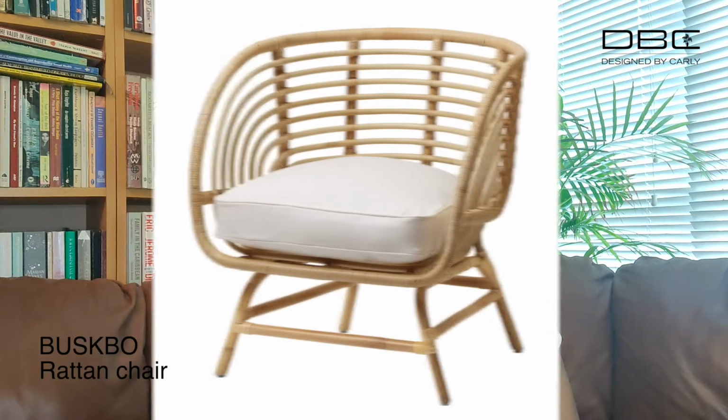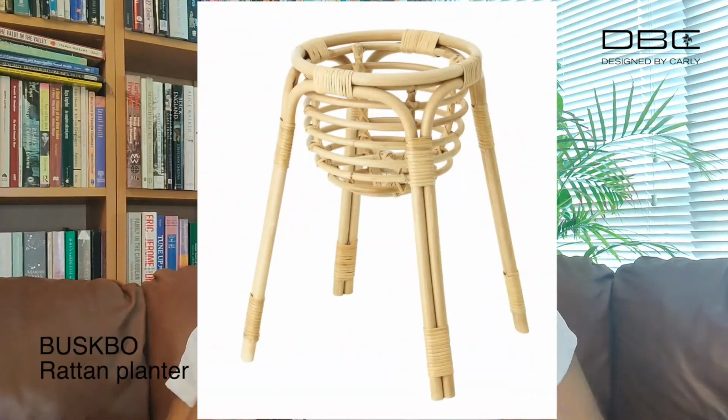But this chair is stunning. Like, it looks beautiful. Now, it's £129 including the cushion, which sounds like a lot, but let's be real, it's rattan, which is a good quality material. It's not plastic, it's not going to age, and after time the actual wood of this rattan will age nicely, so you don't have to be worried about trying to sand it down or paint it or anything rubbish like that. Then the actual planter as well has got these lovely wide legs.